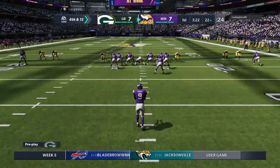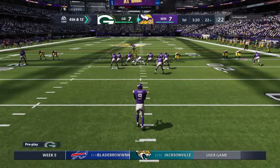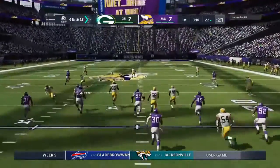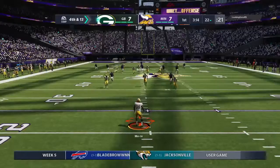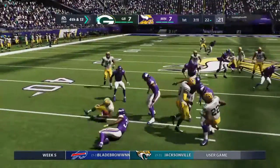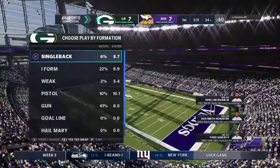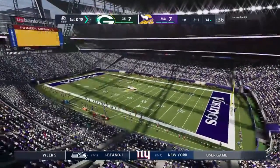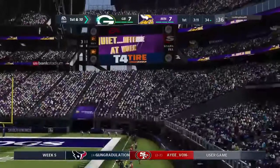On 4th down, here's Matt Bosher on the punt. Only 2 punts for him last week in the loss as he gets this one away. This is taken at the 23. A nice return there of 11 to help mitigate a good punt. And it'll be Packer football here. 1st down and 10.